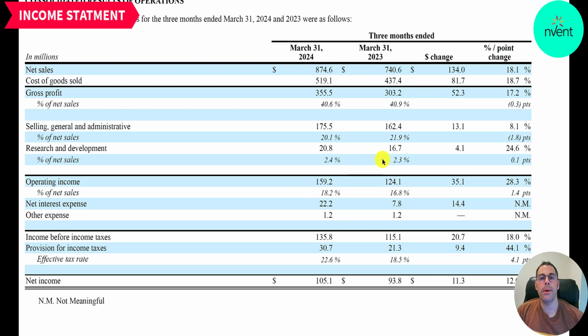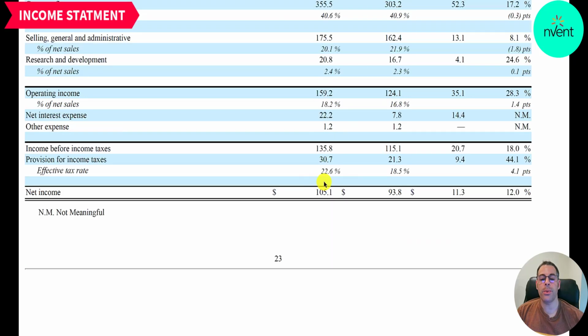The reason operating margins went up is because SG&A went down. It went down as a percent of revenue. It increased $13 million, but as a percent of revenue, it went down from 22% to 20%. Their net income is $105 million. Last year was $94 million, an increase of 12%.